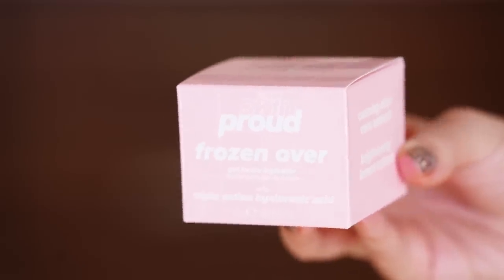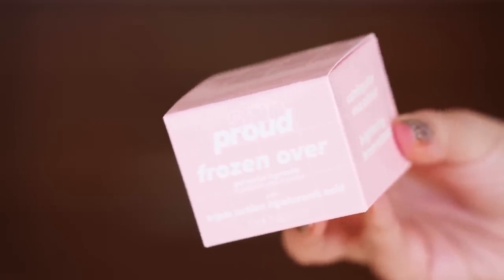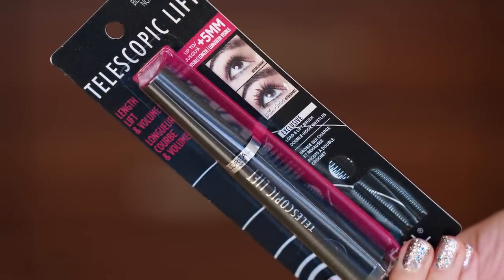Oh, that's why. I've got some frozen gel ice hydrator from, I know this brand. What are you called? You're at Walmart and you're good. What are you named? Just Proud Skin? We have some Persona brushes. I'm super excited to try these. And we have some telescopic lift. I already tried this. Do you think I liked that one? Just guess. No, you didn't like it at all.